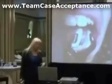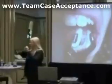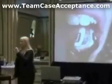Same thing, it just kind of shows how you can etch more than 1 tooth at a time. Remember when the curing light tips were only 7 millimeters? Now we've got the big old tips on there, so we can actually even cure more than 1 tooth at a time. So it's great.